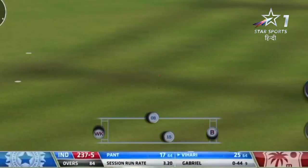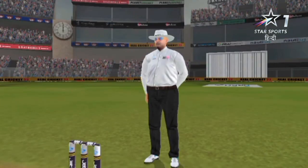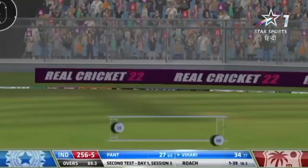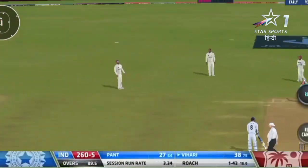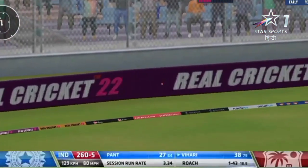See, another half volley. That's not the length. Heads go down for Holding, Slip, Brathwaite. Drifting and clipped away beautifully. More runs, four runs to end the day.